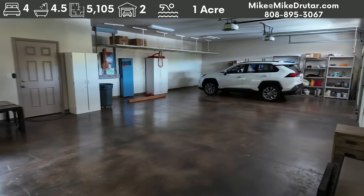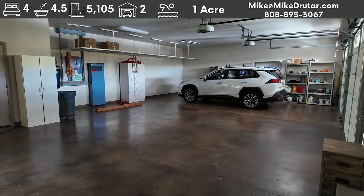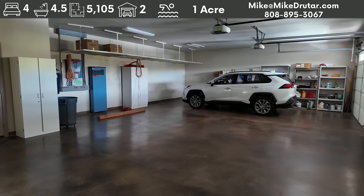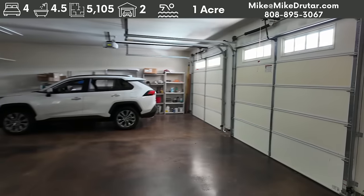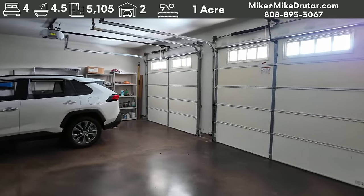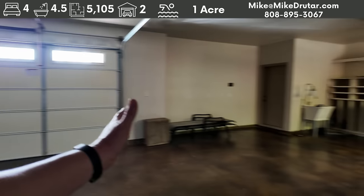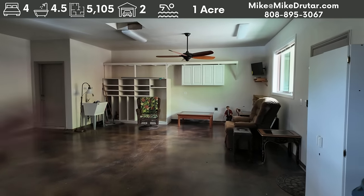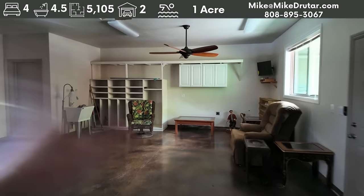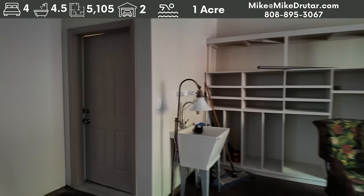Oh, interesting. So it's a 2-car garage, but 3 cars worth of space. So you got your 2 garage doors over here. Pardon me, guys, talking a little too much today. But then you have all this extra area, workshop, storage, whatever you need. So that's a nice bonus.